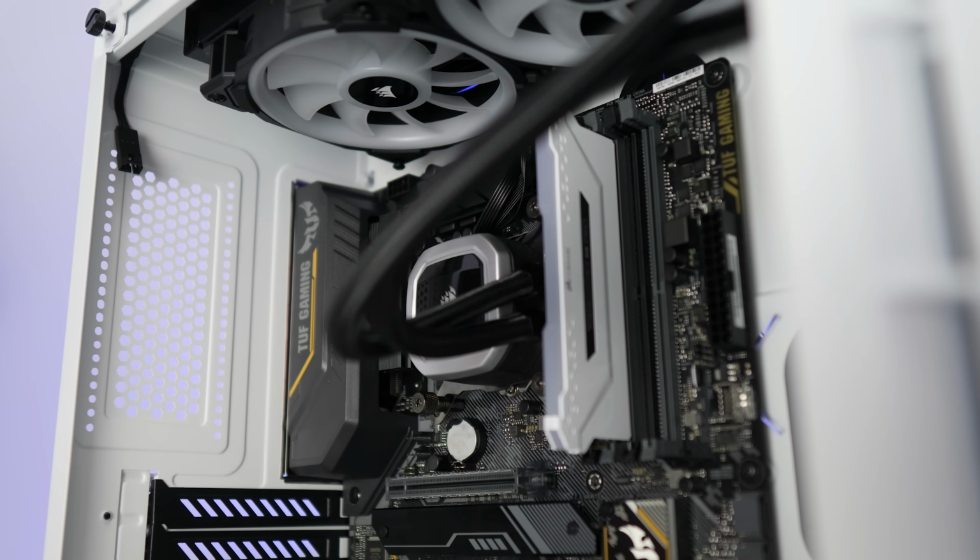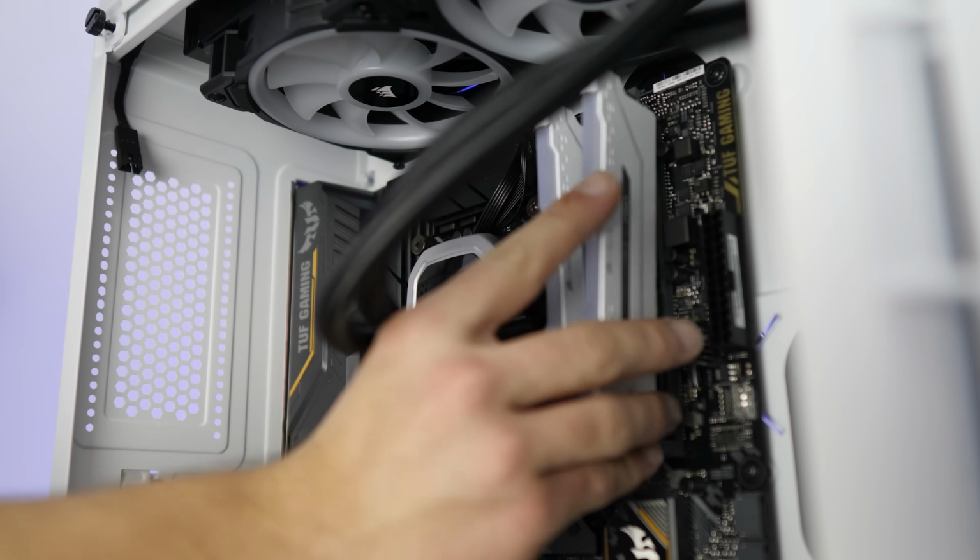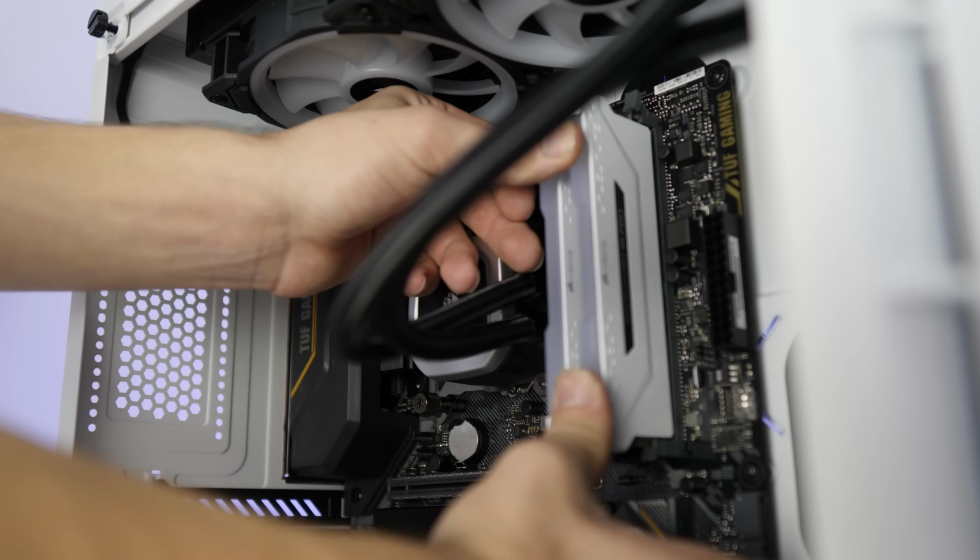It comes in a range of speeds, though this 3000 MHz kit should be more than enough to get you started, with plenty of overclocking headroom in your motherboard BIOS.